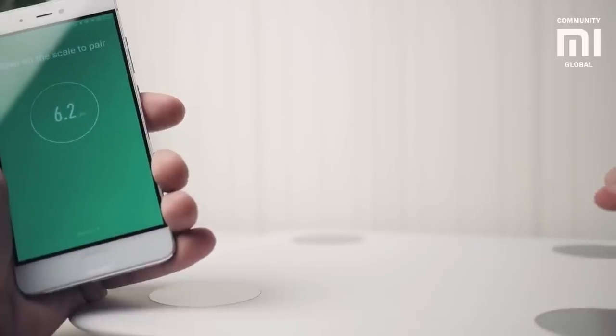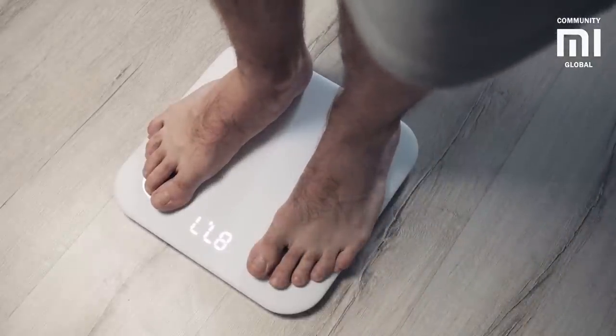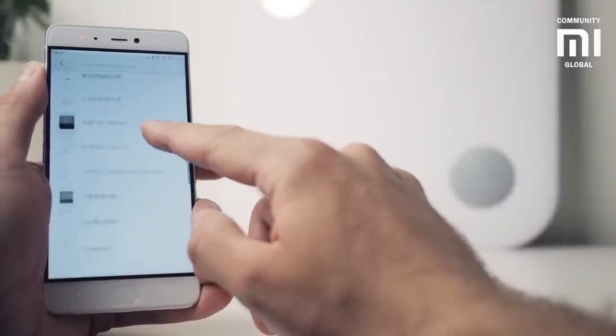Mi Smart Scales 2 are extremely easy to use. You only need to synchronize the scales with your mobile device. Your body measurements will be automatically uploaded into the app where you can check all important fitness indicators. Even if the scales are used by several people, family members or friends, they will recognize each other by his/her weight.